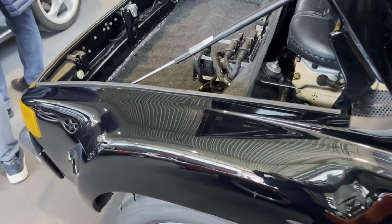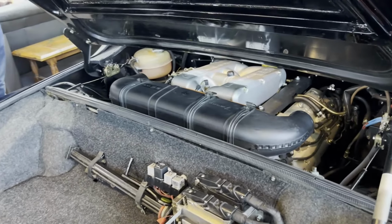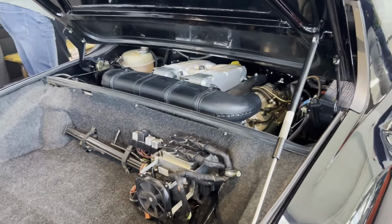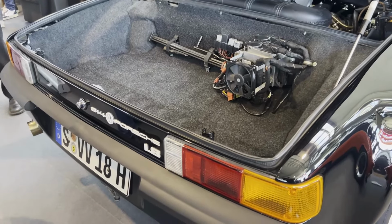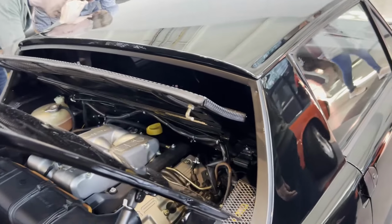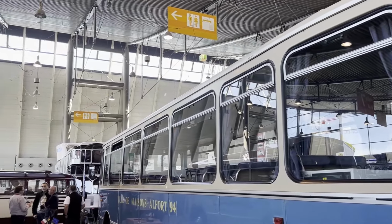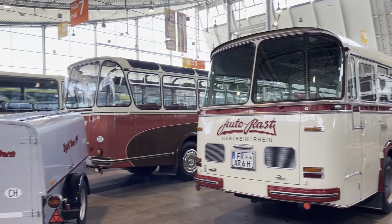As for this black 914, this mad lad decided that 4 6-cylinders, it's not enough. He stuck a V8 from a 928 in it. That's just madness. I'm just impressed. Good job. And by this point in the video, if you guessed that I'm a Porsche fanboy, you win a prize. And that prize is buses. Even though I don't play Bus Driver Simulator, I know nothing about buses.